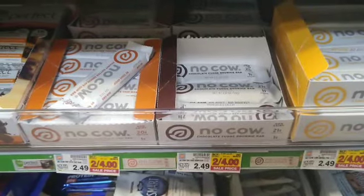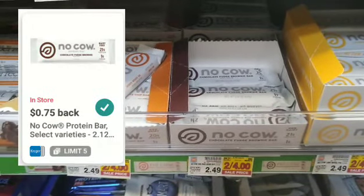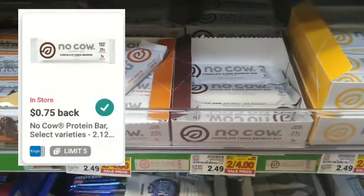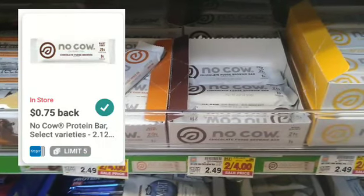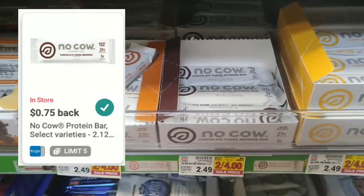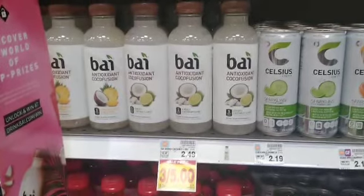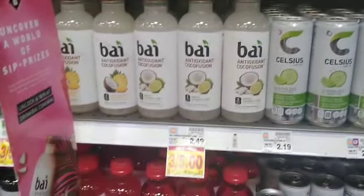Cow bars are just $2 each. We have a 75 cent back on Ibotta. And I'm not sure if the free one is still there with $2 back if you haven't used it already. Let me know in the comments below if that's still available. But once you use it, you get a reload of 75 cents back. So just $1.25 each.